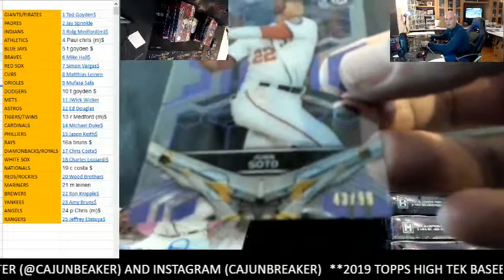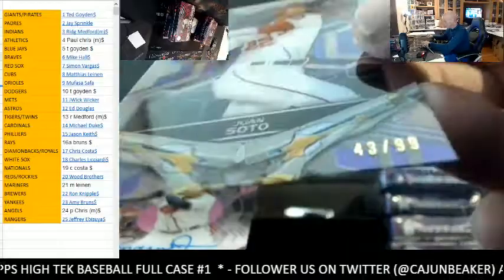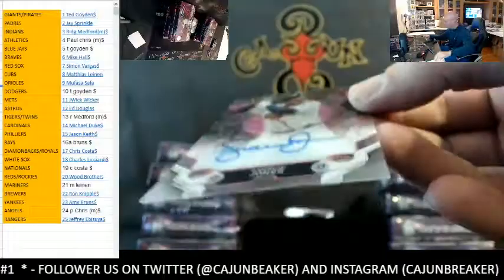Out of 99. Oh, an apple. Juan Soto, 99. Get a zoom in for y'all. There we go. Juan Soto out of 99. Good old Andrew Jones. That auto is clean, too.